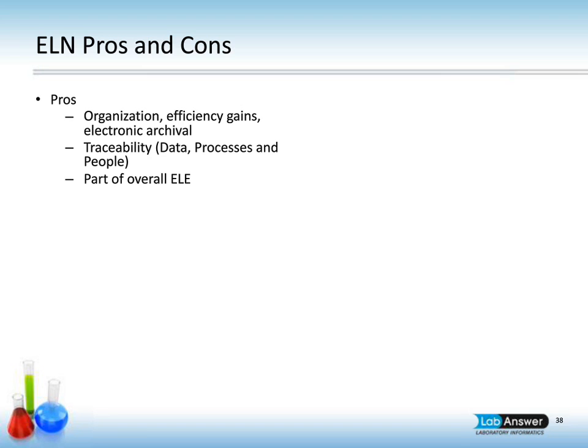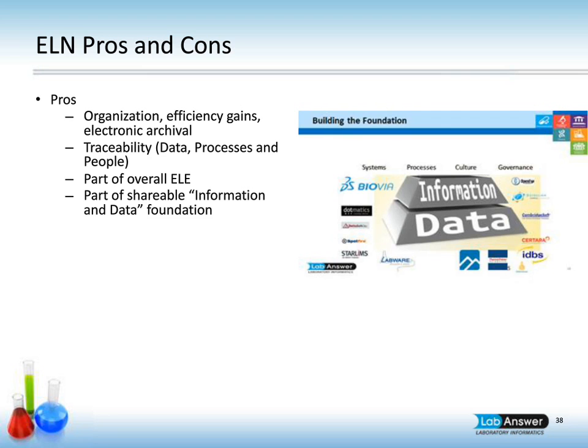The key part, I think, to this, too, is that you're starting to become part of a shareable information and data foundation. And this is with the particular folks that gave their talks before, the companies that they work for, and many others. All these build into that information and data foundation, which is critical for the future analytics.